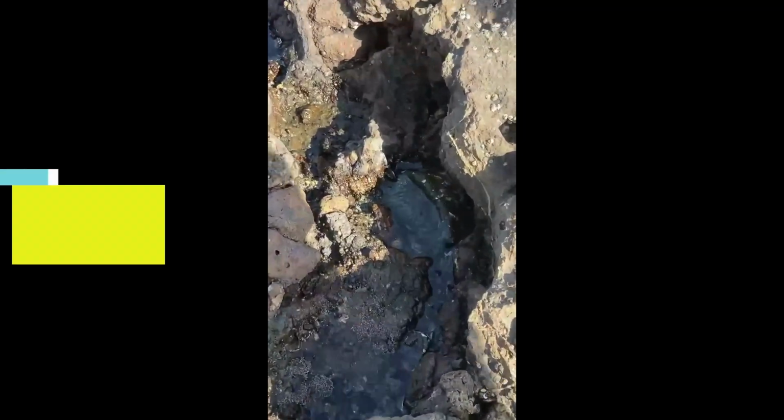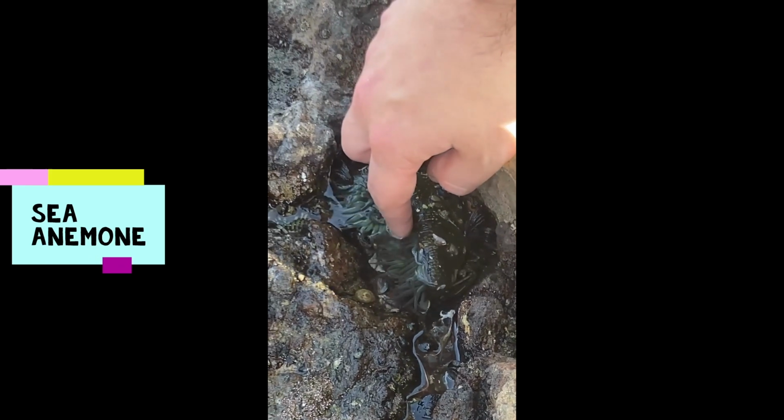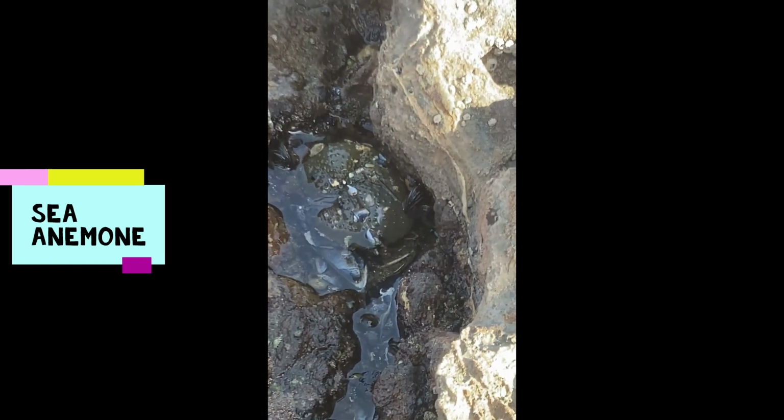So this is a sea anemone, and a fun little thing you can do is if you touch the middle of it, it will wrap its tentacles around you. And that's to catch prey.